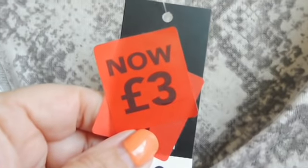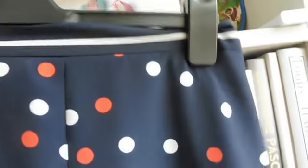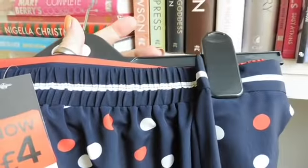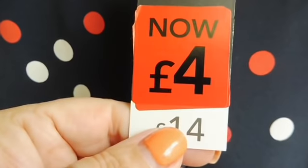And this was originally £10 and they've reduced it down to £3. And then I saw this little skirt, so it's navy blue with white and red polka dots on it. It's a bit of a geometric shape at the front, and it's got a little split there. The waistband has a little stripe across it. The back of the waistband is elasticated, so it was reduced from £14 down to £4.